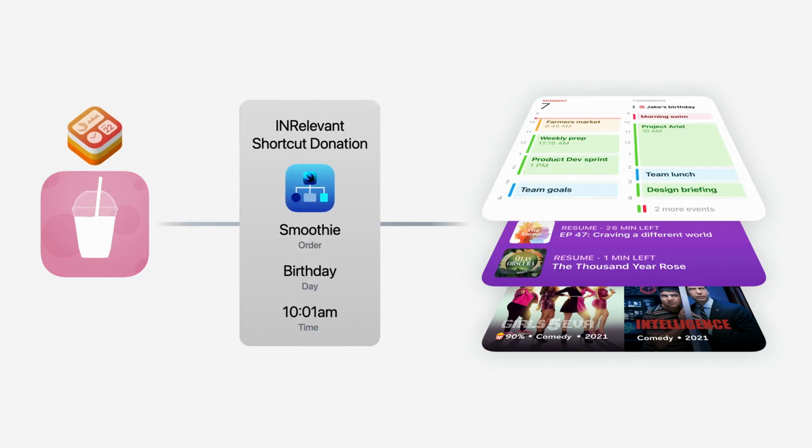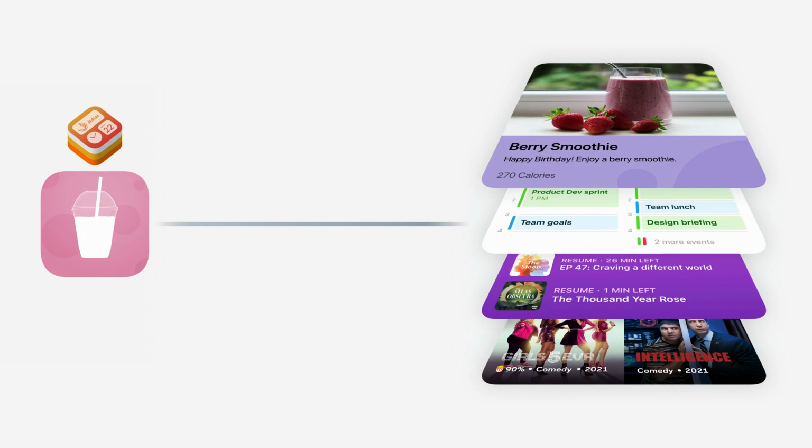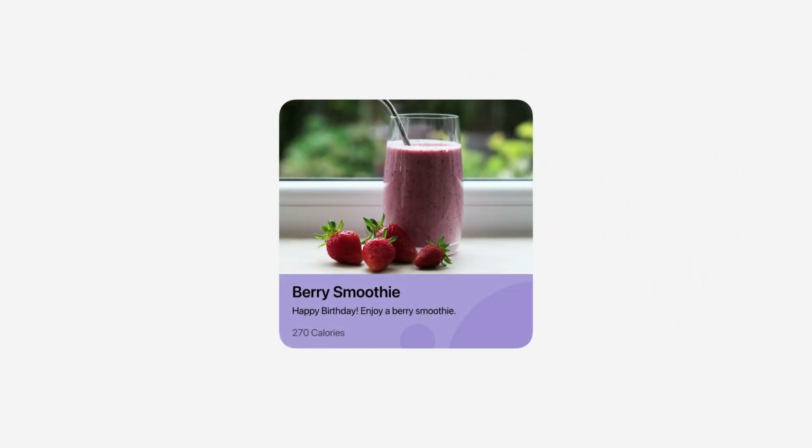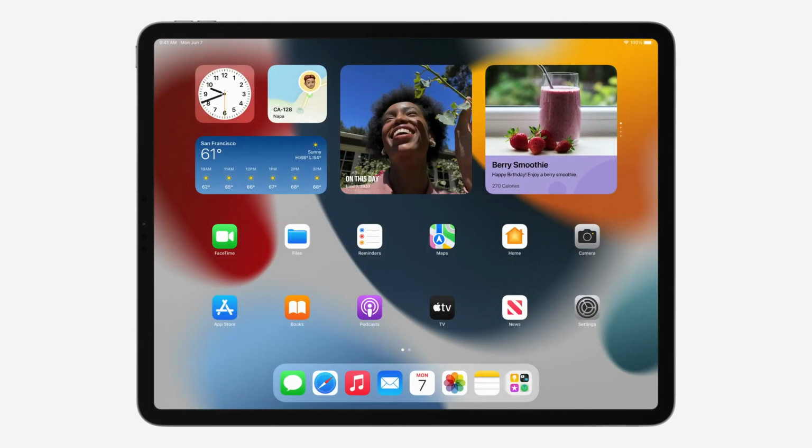When you want to provide new information to users, you can also donate using the Intents API. For instance, the Fruta app can adopt this to offer a free birthday smoothie. Both past usage behavior as well as new relevant intent donations can help us suggest your widget in a stack at the right time. And if a user finds your widget useful, they can easily add it permanently with a long press. So that's our big update to widgets this year. More useful and more discoverable than ever.